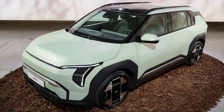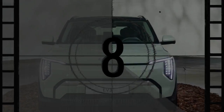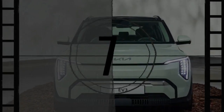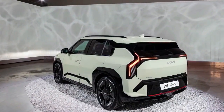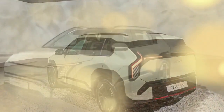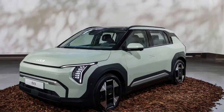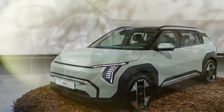The loaded GT line model we drove rode on 19-inch wheels, 2 inches larger than the base alloys, and yet we found the ride to be quite smooth. Body motions were kept in check, and while there was an inherent softness to the ride, it never wallowed. We imagined things would be even more serene on the 17s. Every one of the available wheel designs looked amazing too. Other automakers should be taking notes here.